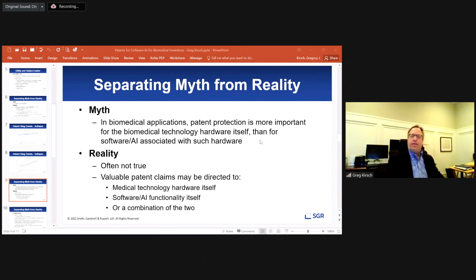So another myth that I hear quite a bit is in the biomedical space. I hear people say that when pursuing patents, it's usually more important to pursue patent protection on the biomedical technology hardware as opposed to the software itself. Let's protect the hardware itself, and the software itself may not be as important to protect. This depends. It sometimes is true, it's sometimes not true. But the more we see software embedded into all types of biomedical applications, the more often than not we're seeing it not true.